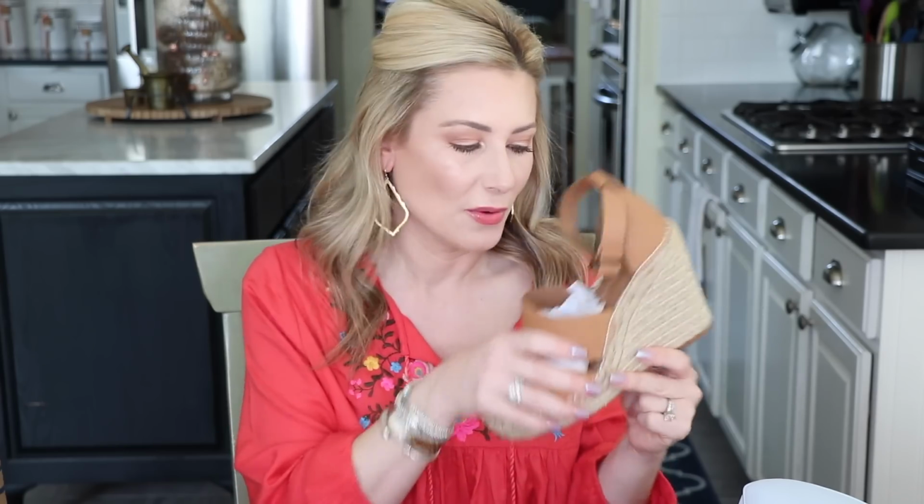It just didn't fit exactly the same, which made me very sad. But I also saw that Walmart has a version that looks just like this, so I ordered that one too. It hasn't come in yet. And if it looks and feels and is as comfortable as this one is, these are going back and I'm keeping the Walmart pair. So I will update you on that.